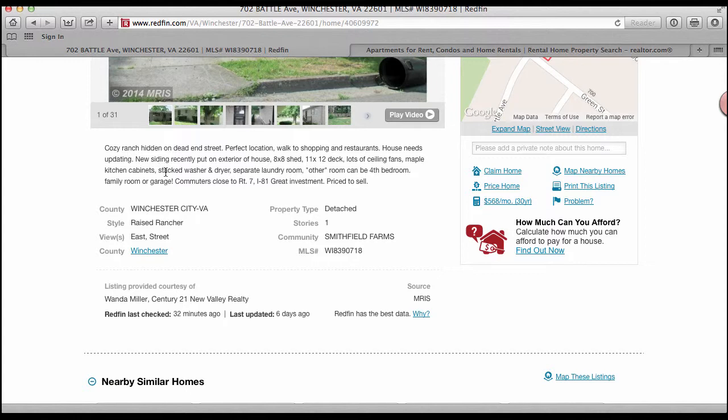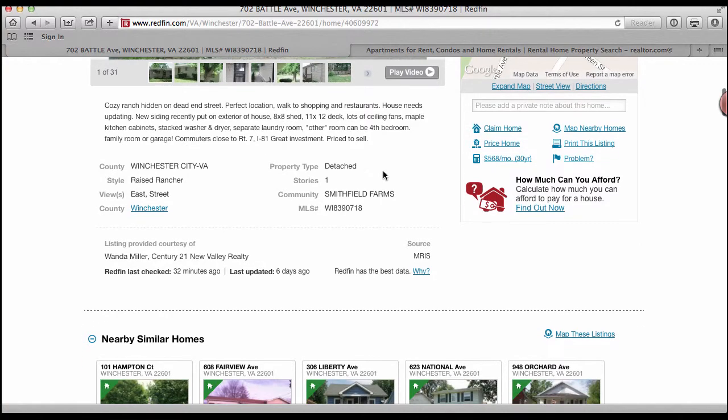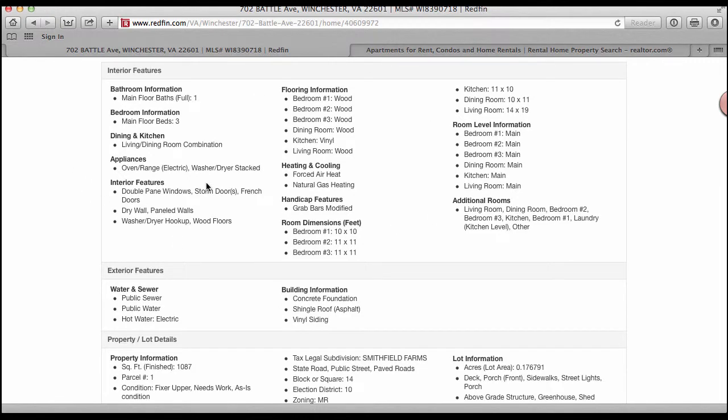What do we got? Maple kitchen cabinet, stacked washer dryer. Other room can be a fourth bedroom, family room, or garage. So you can kind of decide what you want to do with that. All right, awesome. So down here, we take a look at all the extra information.